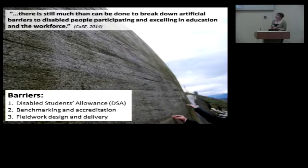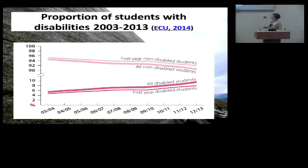So the barriers I want to talk about are financial barriers, and in particular the forthcoming changes to the Disabled Students Allowance, because that's going to have some fairly significant impacts on universities. I want to say something about benchmarking and accreditation, because there again we have some external constraints, particularly around the amount and type of fieldwork, that need to be discussed if we're going to look seriously at making fieldwork more accessible. And then I'm going to move on to talk about fieldwork design and delivery and use a Vancouver field trip as a case study for that.